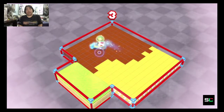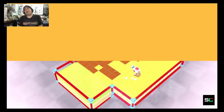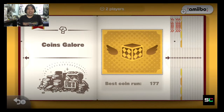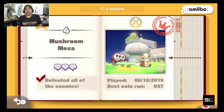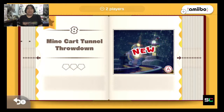Whoa! Oh dang! Oh, we ran out of time! Oh, that was kind of anticlimactic, but okay! We got 177 coins. Wait, the page disappears. So it's just a temporary thing. Okay. Minecart Tunnel Troll Down. Let's go.